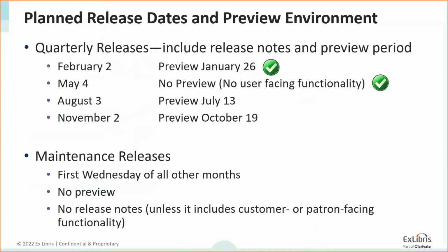And then we have the final release for the year, the Q4 release that comes out on November 2nd. The preview for that is available on October 19th, 2 weeks prior to the release. And as a reminder, for months where we don't have a quarterly release, we have maintenance releases usually. Those are the first Wednesday of all other months.